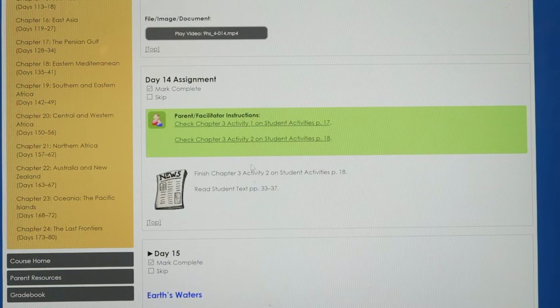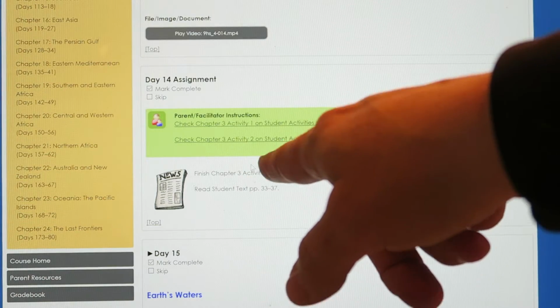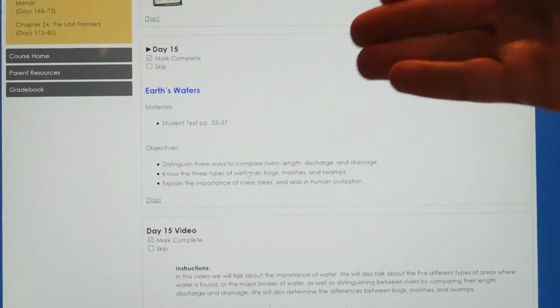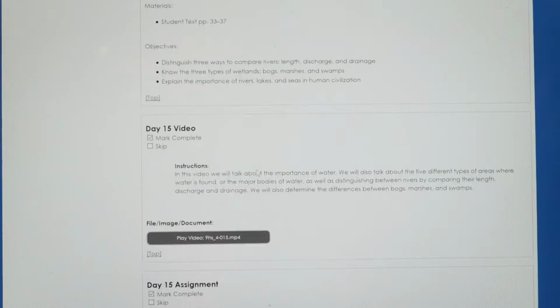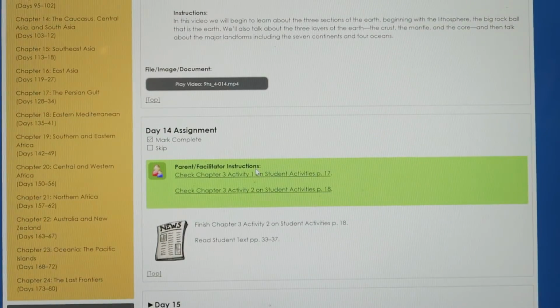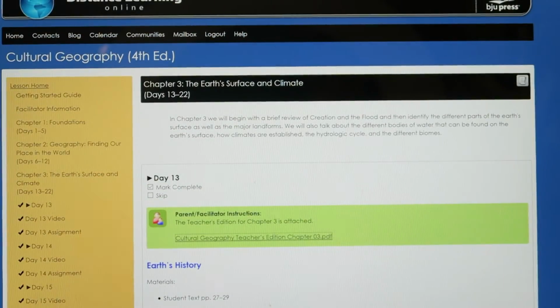So it's actually really easy for me to go in here, see what she did on day 14. She did this reading, she did these activities, and then here's something I need to grade. If there's nothing I need to grade, then I don't have a green box, and so it makes it pretty easy. And then if there's tests, again, there'll be a link there so that I can go grade her test. And I'll kind of show you what that looks like as well.